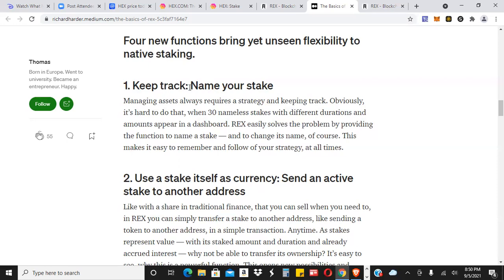Now, knowing me, I'm probably going to still use different wallets because I just like to kind of have everything spread out so I don't lose everything if something were to happen to one of my wallets. But it is pretty cool that you can actually name your stake.